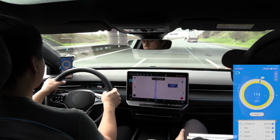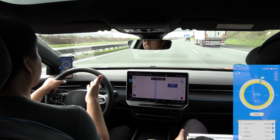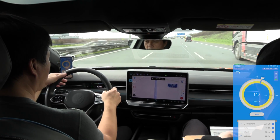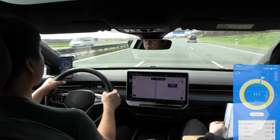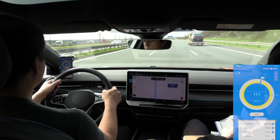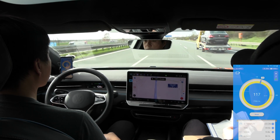We can talk about this one, right? Okay, yeah. At least what you see here is the speed. Similar to the ID3 and ID4, you see the state of charge percentage and estimated range, and there is also some auto steer stuff going on. So you can see that one. Let me try to use auto steer here, since we kind of need to cruise there anyway.